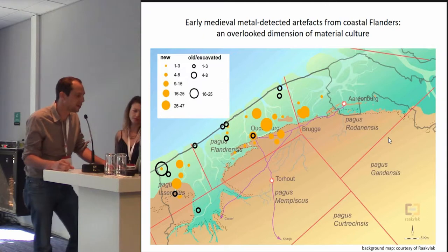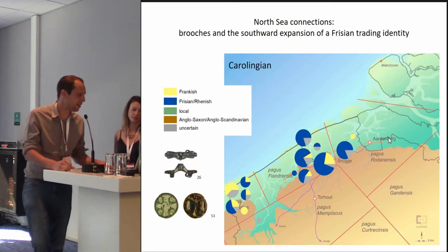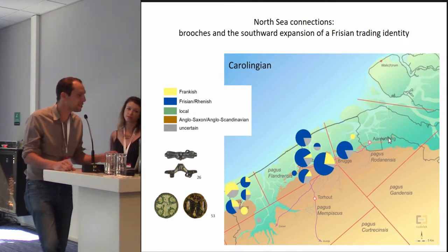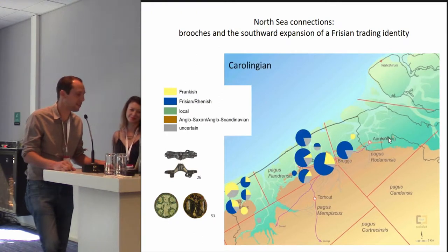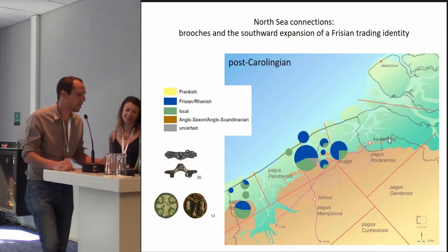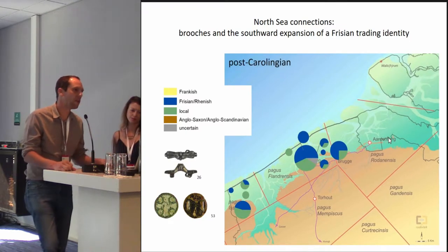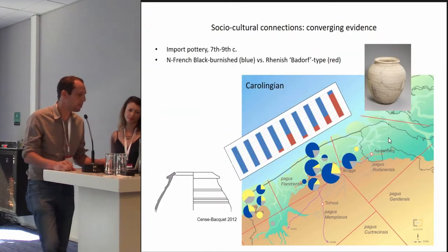And for instance, we can start looking at how brooches and dress accessories are reflecting, in this case, an expanding Frisian trading identity, influence from the north, commerce from the north that has an impact on material culture in a broad sense, in the way people dressed, in the way people used other material culture.